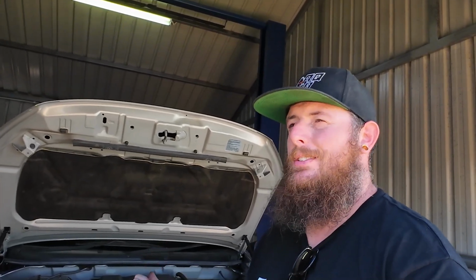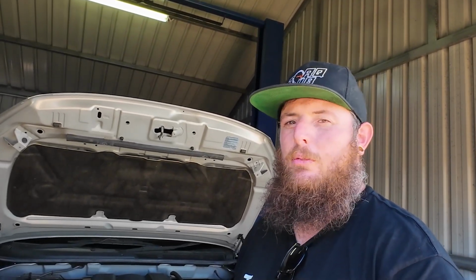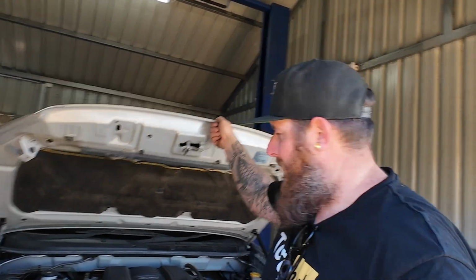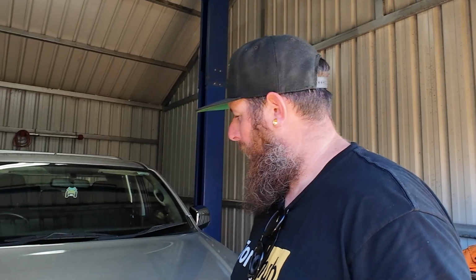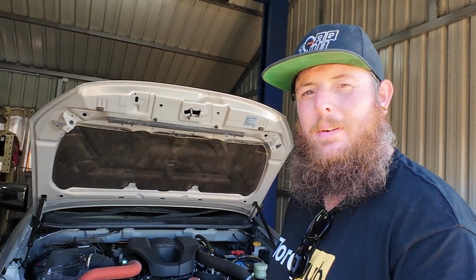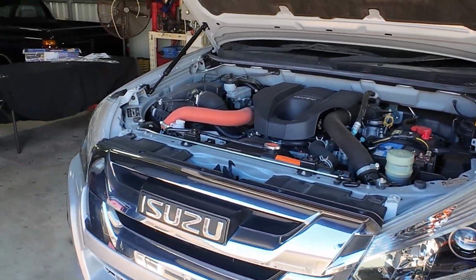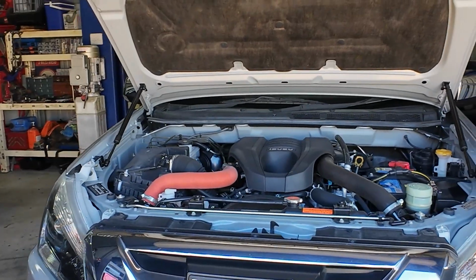Once again, I'm embarrassed to say how long that's been sitting on the shelf because I should have just got off my lazy ass and done it. But wow. No more worrying about the bonnet shutting on your head. And the best part is you get all that room at the front to access with no bonnet rod in the way.